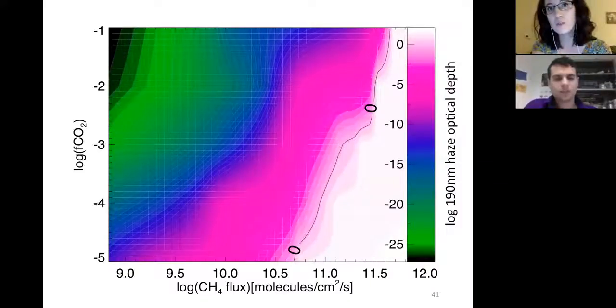The more CO2 you have in general, the more difficult it is to form a haze and the more methane you need to form that haze. And the x-axis is the flux of methane at the planet's surface that's going into the atmosphere. And then the solid line with the zeros is where you have an optical depth of unity. So this is a log plot, so log of 0 is 1. So that's where you have optically thick haze.